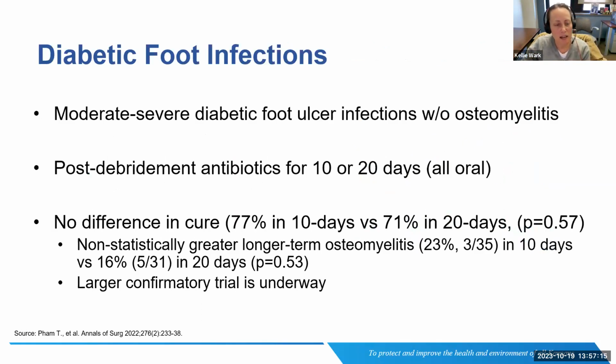And then finally, the last one that I was going to review is diabetic foot infections. Another one where we are starting to get more literature supporting shorter courses. This was a trial where they looked at people that had moderate to severe diabetic foot infections, but didn't have osteomyelitis. After they debrided those, people got either 10 or 20 days of antibiotics, and they were all oral, so there were no IV courses either. And they found that there was no difference in cure between the shorter 10-day and the 20-day course.